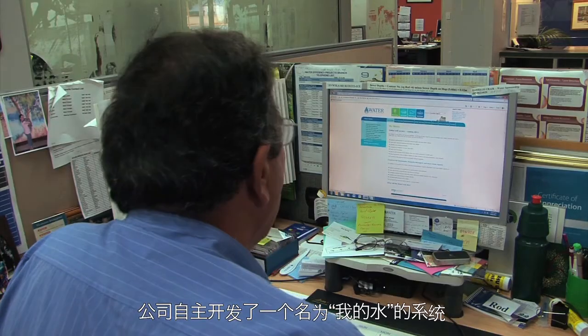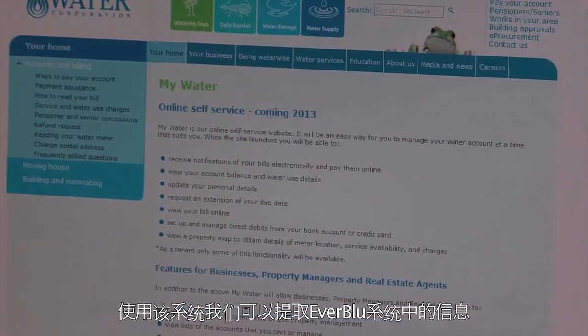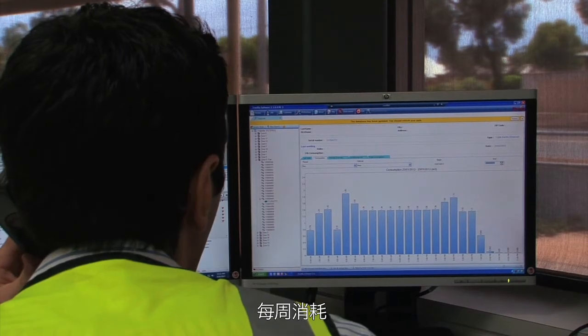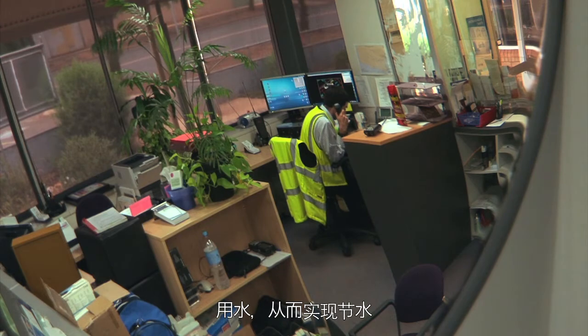Currently all the information is fed into the Everblue system, and Water Corp has developed our own system called My Water, where we extract the information from Everblue and put it into a web-based portal for the customers. They'll be able to enter their account details, access their own account, and see monthly, weekly, daily and hourly consumption, so they'll be able to adjust their water use accordingly to save water.